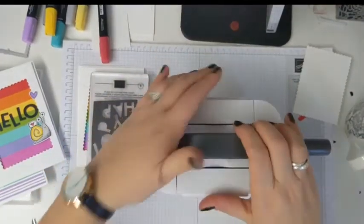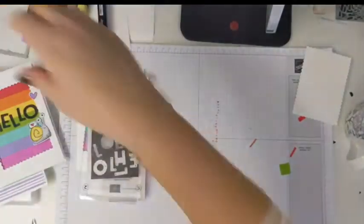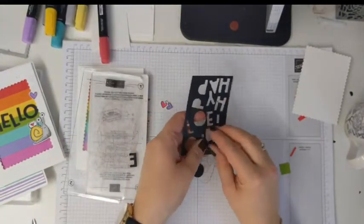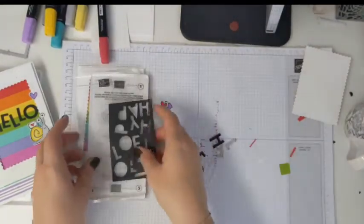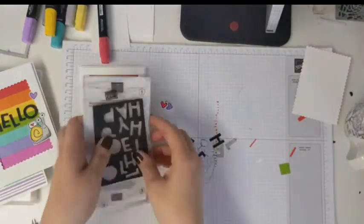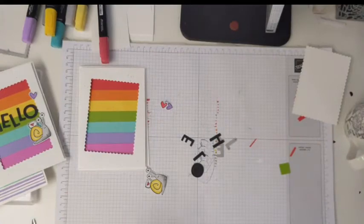That just folds up like that, so we can pop that to one side. So let's just pop all these pieces out. Doesn't that look fun? And the E has been left behind on my plate, so let's take that out.